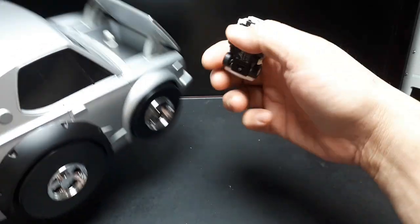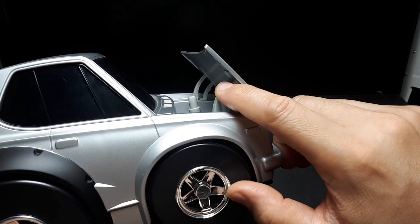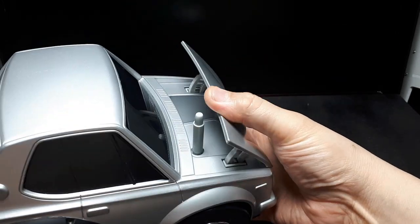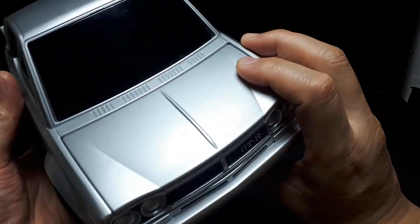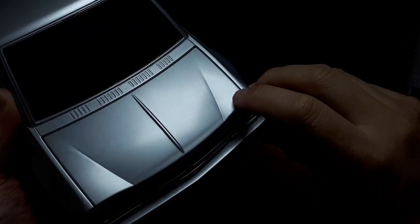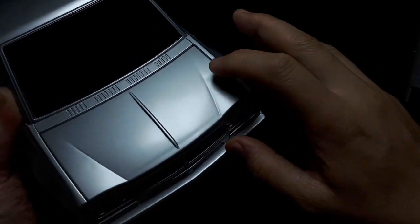So, anyways, that's what's happening with the hood. It's got 2 arms on each side. Okay. Unfortunately, the hood also has some sort of sink mark right there. You can see like a dent, just the way it was molded. It's like 2 dents.